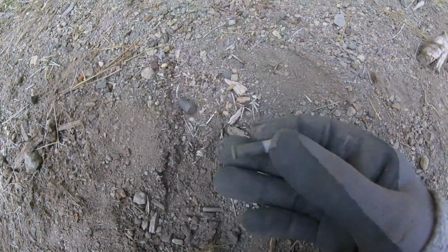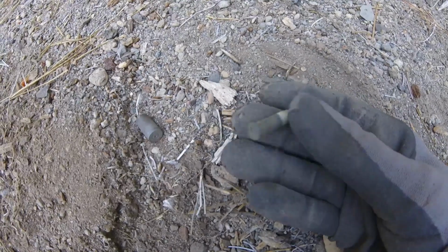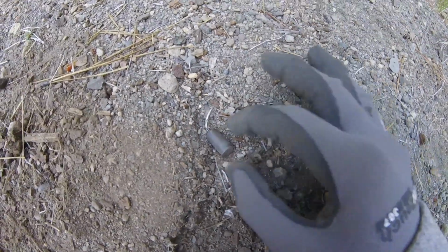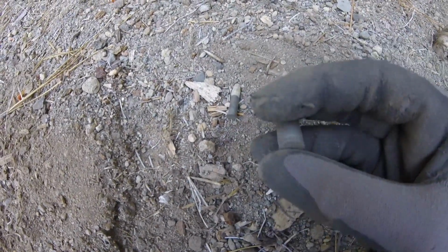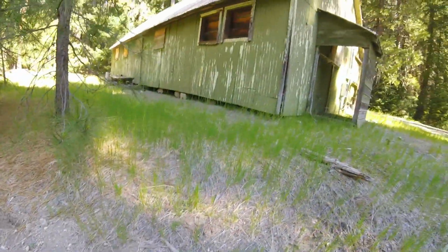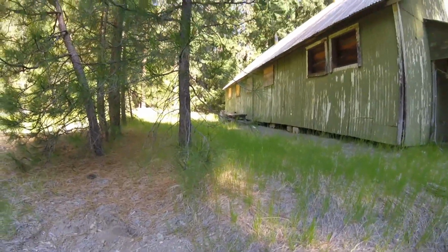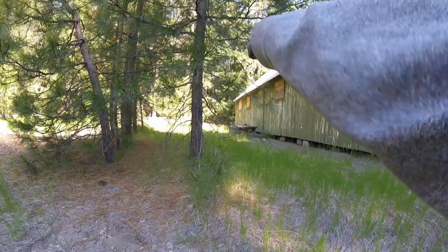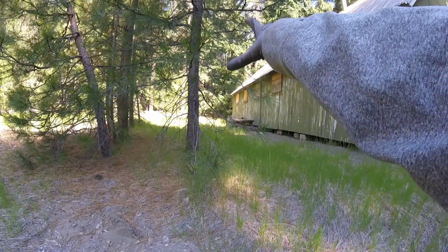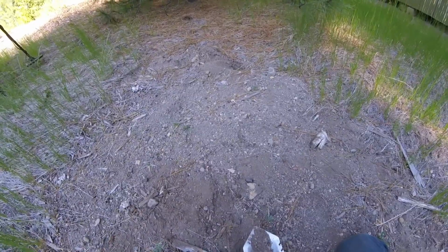Cool. My dad just got this old casing, and he just eyeballed this on top of the ground. I don't know if it's too old, but that's pretty cool. There's a lot of junk around here, a lot of iron. We might go over there by those old, I don't know, shacks or something, and let's see if we could pull out a coin.